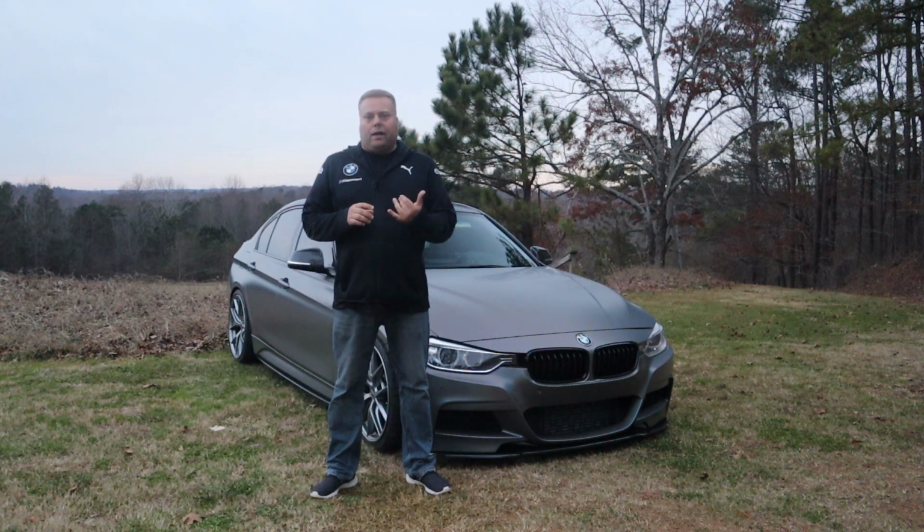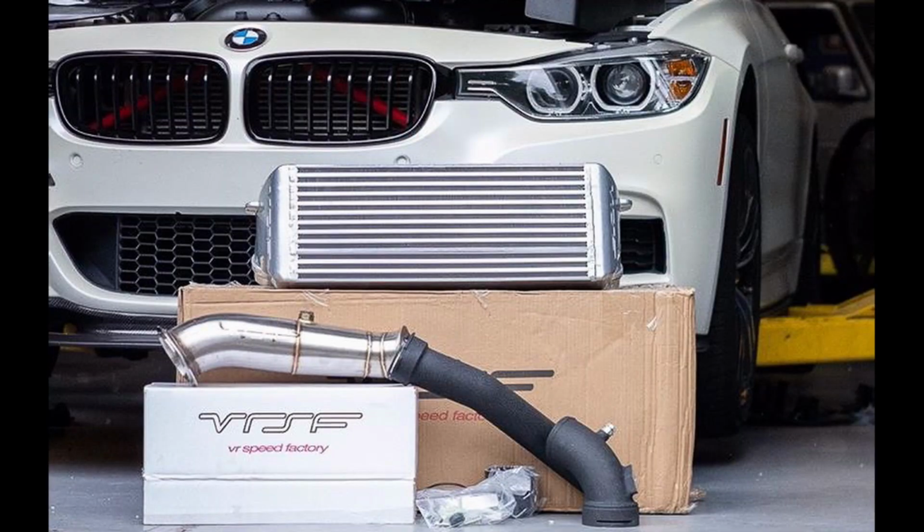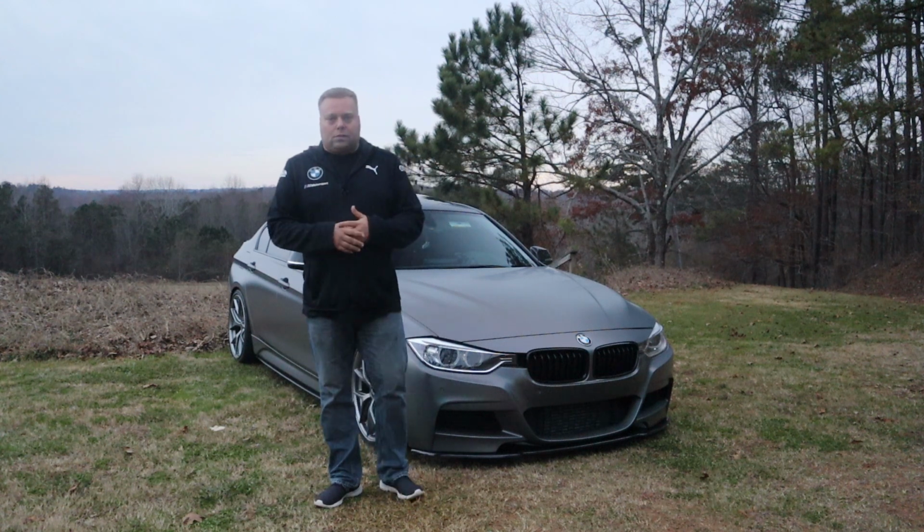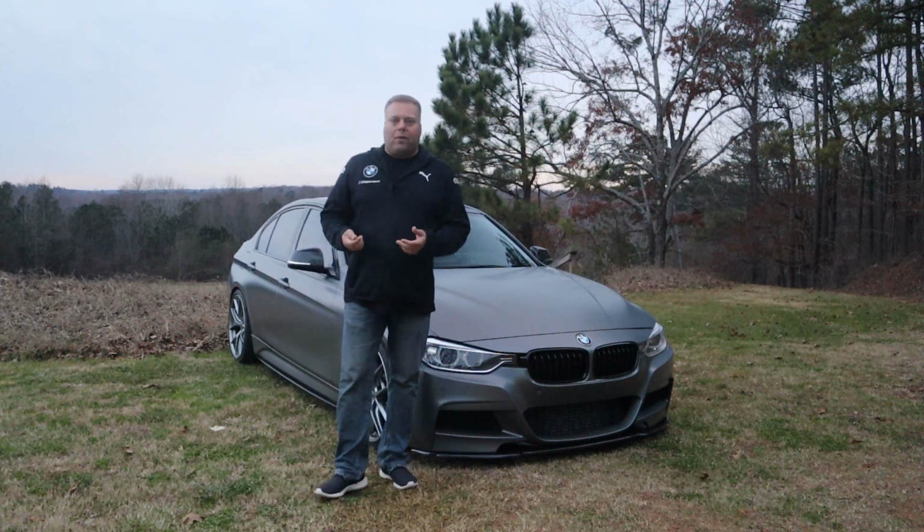So we went ahead and got a VRSF intercooler. We got the charge pipe, and that was a preventive for the charge pipe. And we got the catless downpipes, and then I was able to go ahead and do the Stage 2+ tune. Amazing difference. The car just is crazy, but like I said, I could never put the power down on a dig.